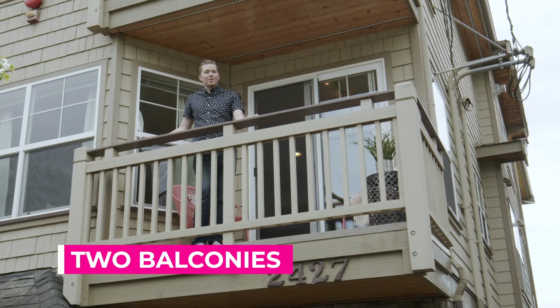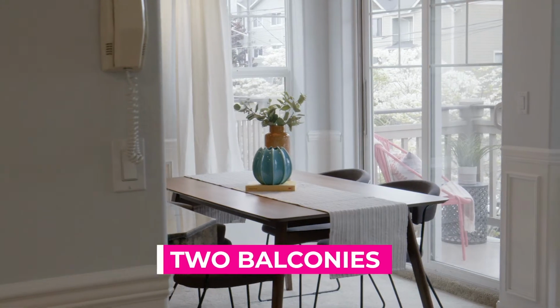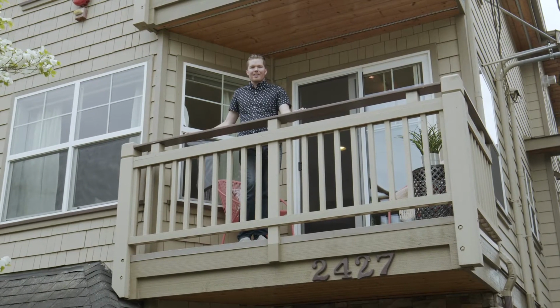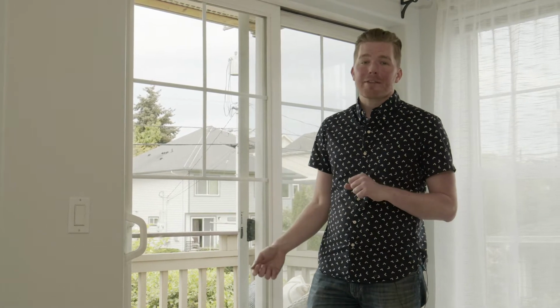We cannot talk about how much we love this home without mentioning that it has not one, but two private outdoor spaces. There's a balcony right off the dining room for you to enjoy a little al fresco dining or some sunny afternoon aperitivo sipping. There's a second balcony off the bedroom as well, so you can relax and enjoy your morning coffee before you hit the home office.